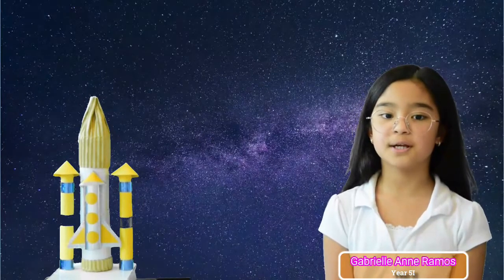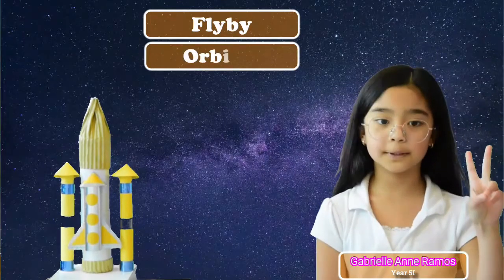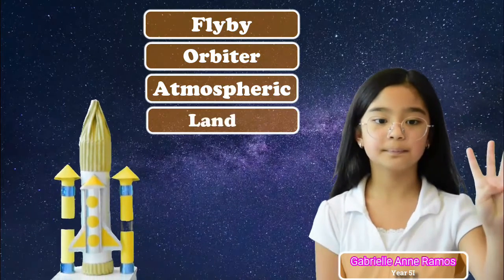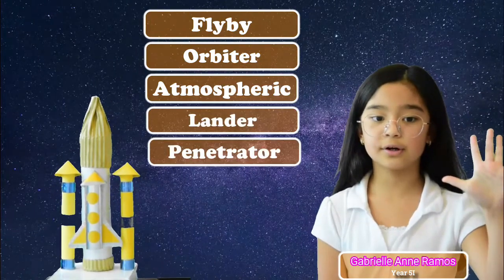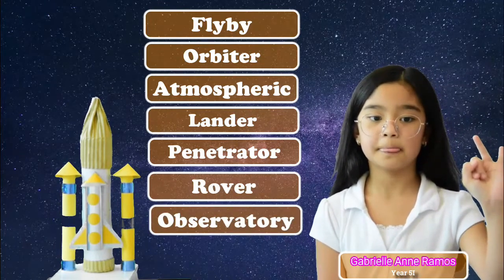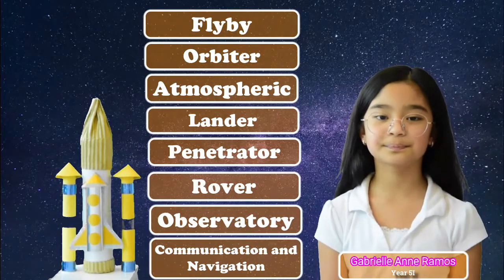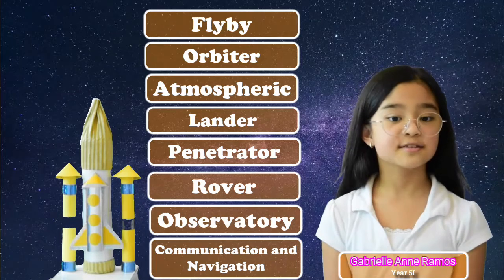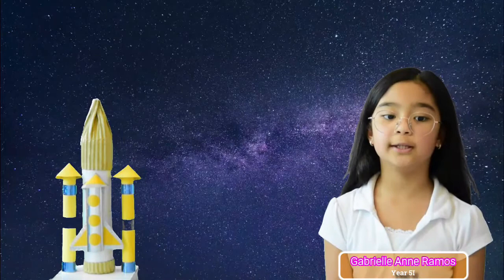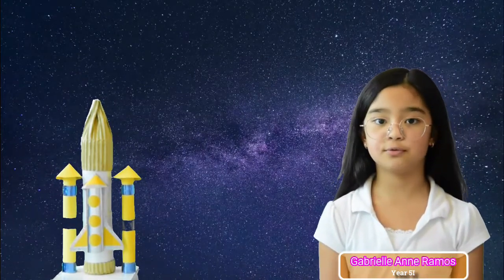There are different spacecraft, namely flyby, orbiter, atmospheric, lander, penetrator, rover, observatory, and communication and navigation. Therefore, spacecraft used for missions have different weight depending on the type of mission the rocket is being used for.